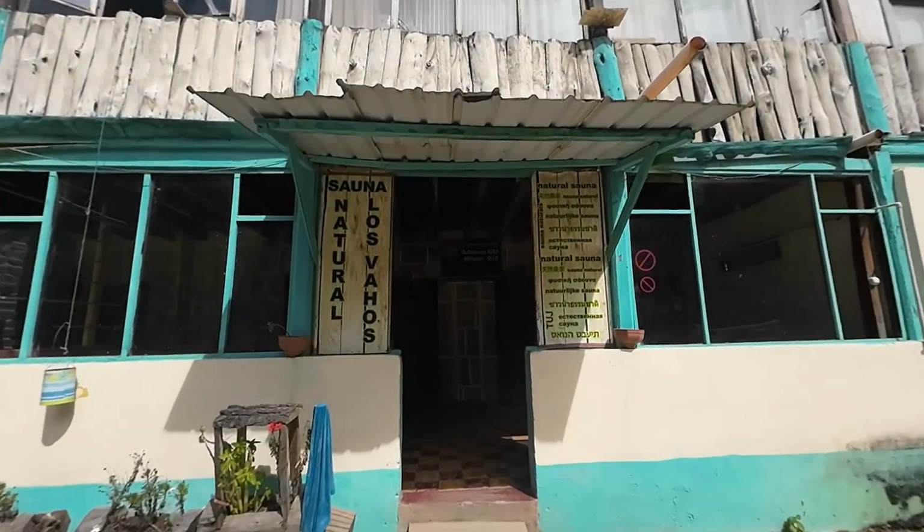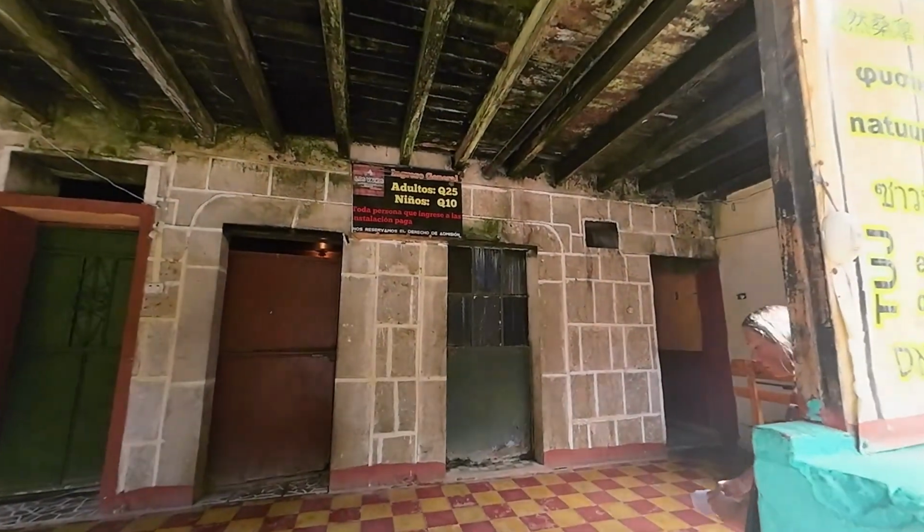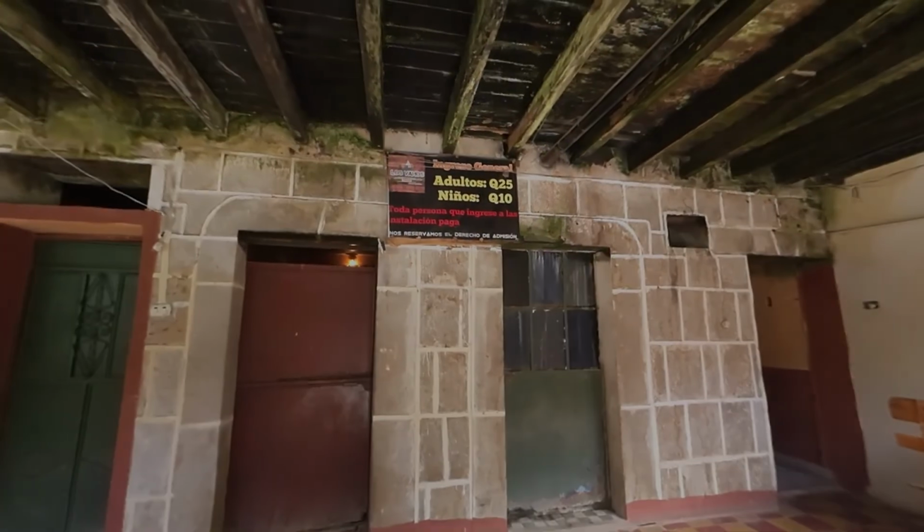So I've just been in the sauna. Definitely was hot. A little on the claustrophobic side as well, though. My skin feels nice and soft now, though.